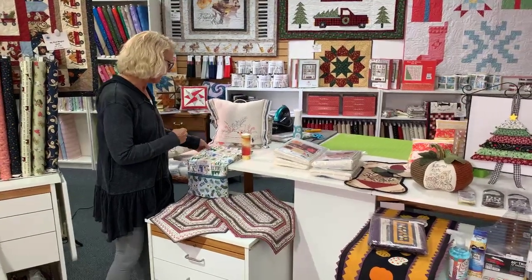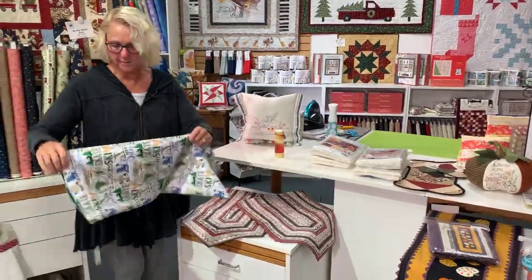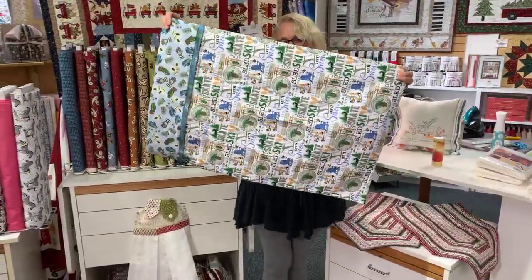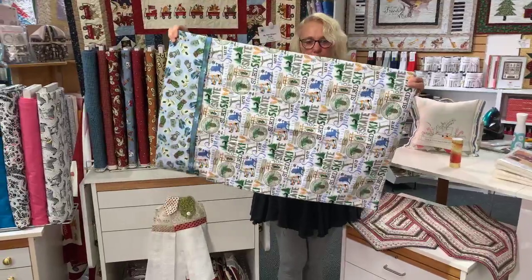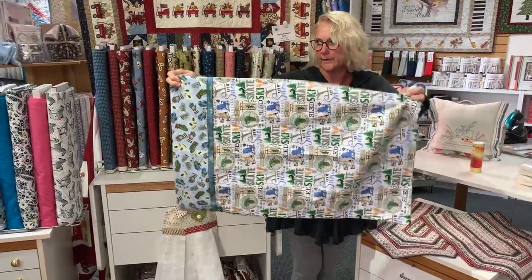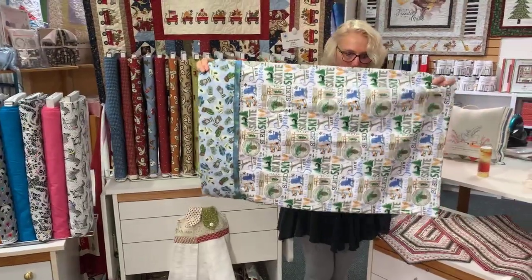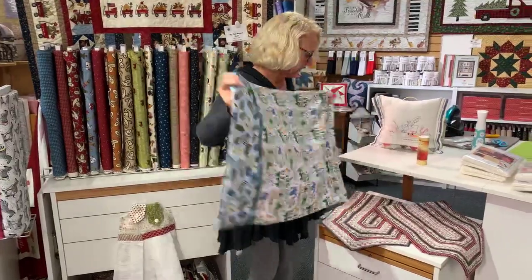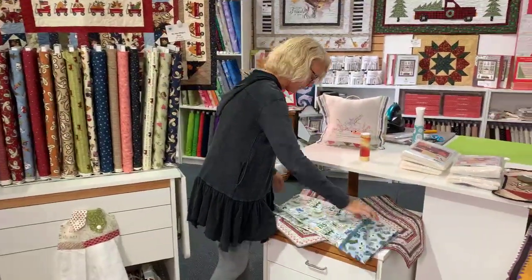Okay, another fun project is we have a new flannel pillowcase, kind of an up north winter, not Christmas, but winter theme. So these are always fun. I love a nice flannel pillowcase in the winter. Keeps you nice and warm. So flannel pillowcase kits are still available.